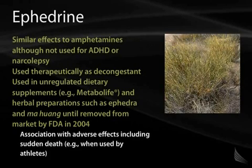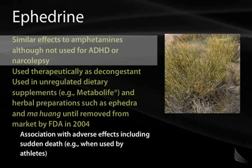Ephedrine is a compound that was commonly used for weight loss prior to 2004. It's a similar compound to amphetamines, though it's not used for ADHD or narcolepsy. In 2004, it was shown that patients that were taking ephedrine had a higher incidence of sudden death, especially when used by athletes. Therefore, this medication has been removed from the market by the U.S. Food and Drug Administration.